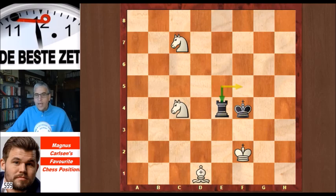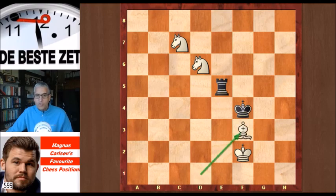Then white plays knight d6, again attacking the rook. Rook e5 is the only safe option. You can look for yourself why the other rook moves don't work. And then white plays bishop f3. This is not an easy composition to solve.